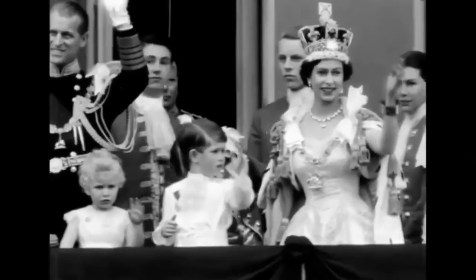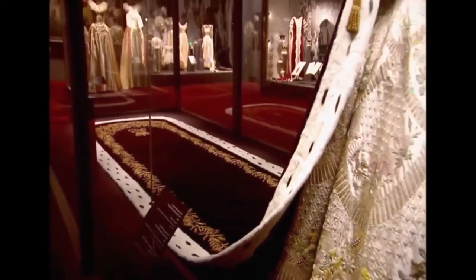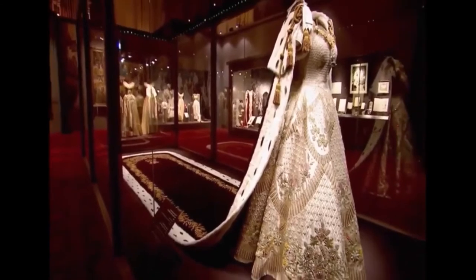The glitter, the glamour, just the pure historicity of it all must have been magnificent. The dress is now part of the royal collection displayed at Buckingham Palace, a palace so integral to its story.